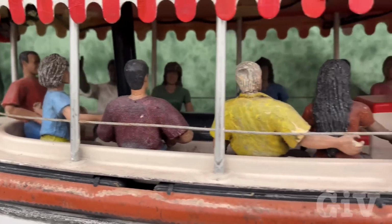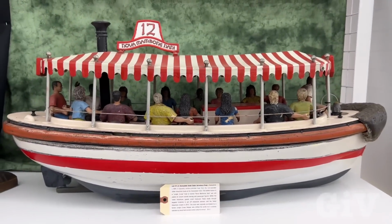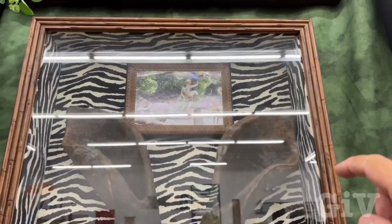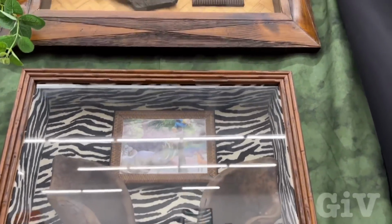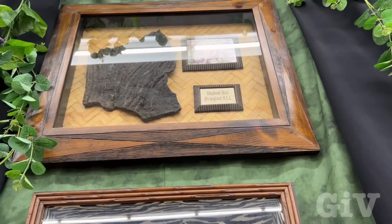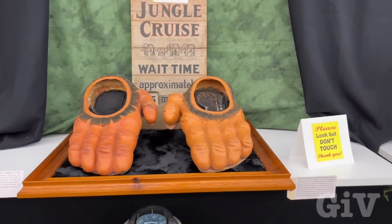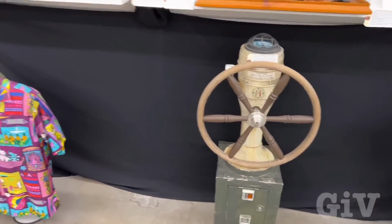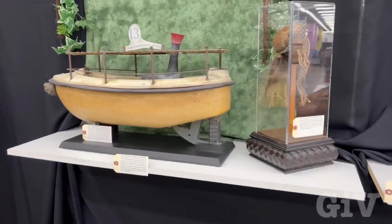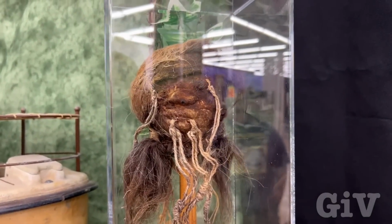This remote control boat was actually displayed in Florida at the hotel. I mean, I remember this 100%. Check this out. I remember doing the tour and this guy went up and down, up and down. Here they got an original elephant skin from the Jungle Cruise. Wow. And this is all really old stuff here. What is this? Shrunken head.